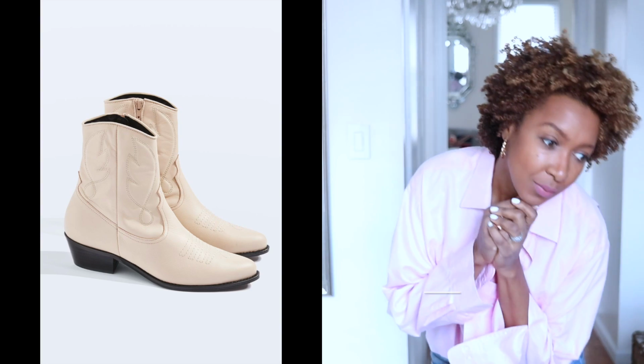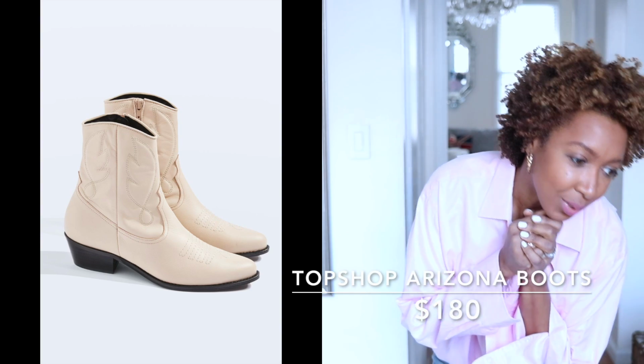And sticking with Western influences, I saw these also on the Topshop website. These cowboy boots, these Arizona boots. They are $180. Great color as well. Cream or white kind of boots, I think, are another trend that I'm spotting for spring.